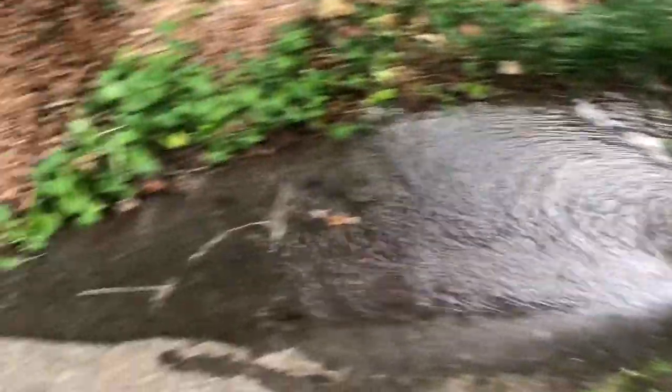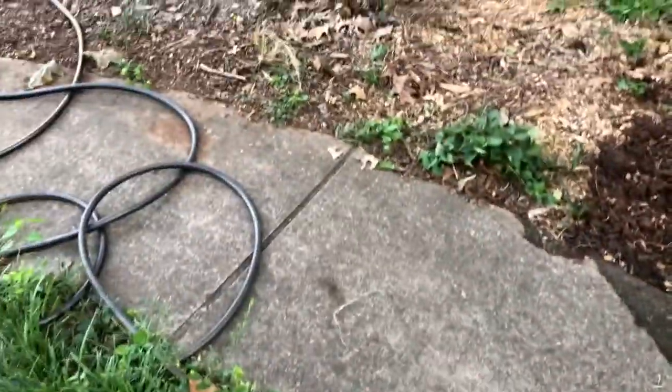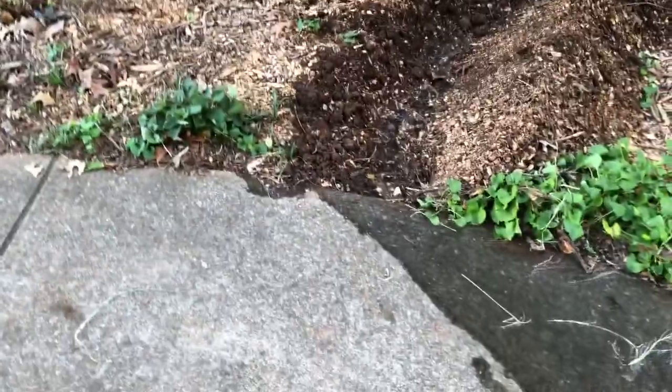But as you can see, that's just a little bit of water compared to what will happen when it rains, but it's catching this water right here. For the most part, it's stopping it. A little bit is getting by, but of course, there's gonna be a lot more rain coming out of this gutter right here, and a lot more water flowing.